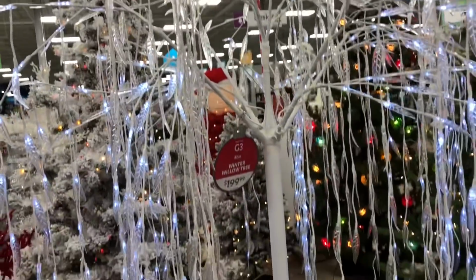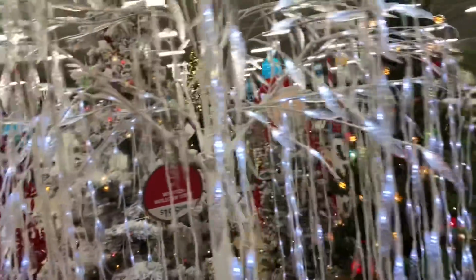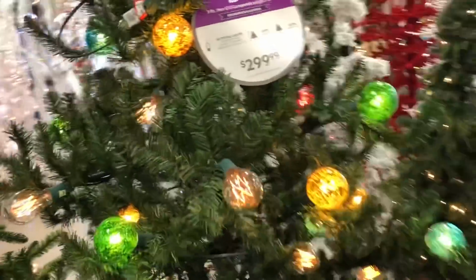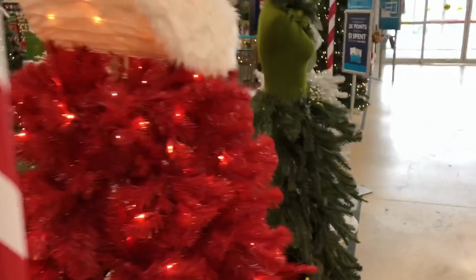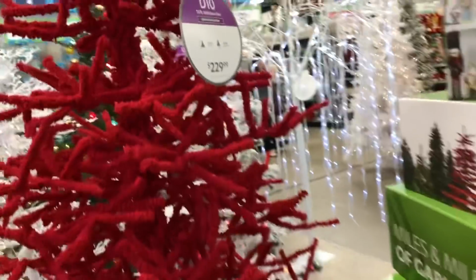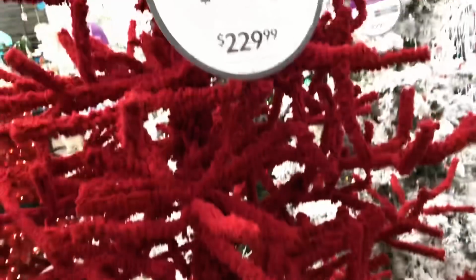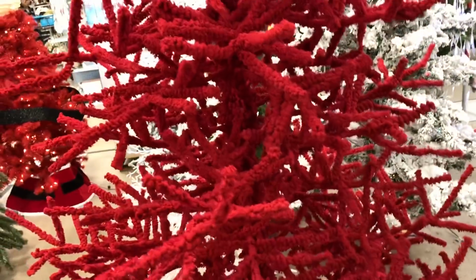This is cute. So many trees. Little weeping willow. This is cute to me. I like that with the big bulbs. That is cute. And then over here is the red Santa. Oh, look at this one. Hot Cheetos. Mirabella said it looks like Hot Cheetos. Hot Cheeto Christmas tree. It's called an unlit cocoa tree. Looks like pipe cleaners to me.